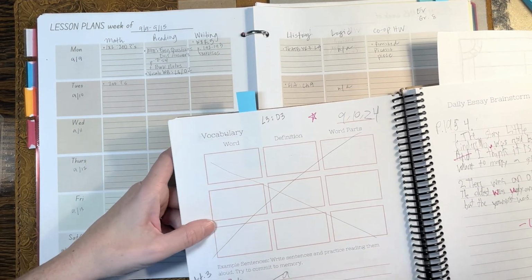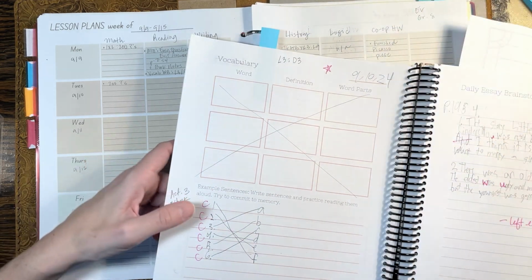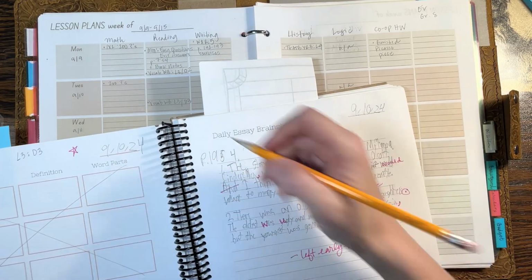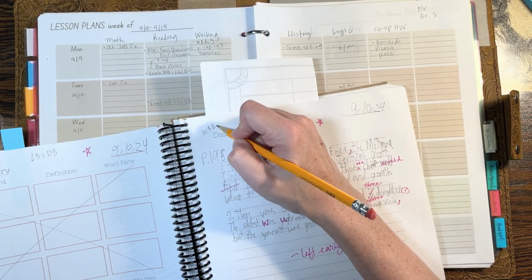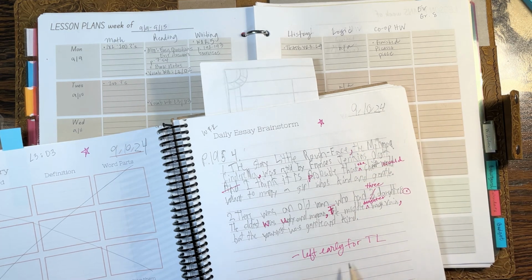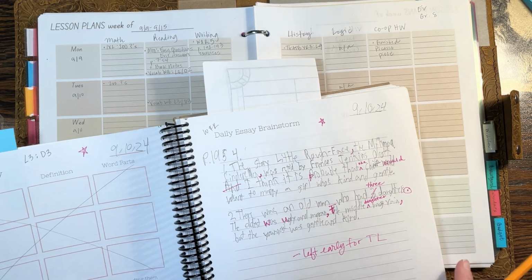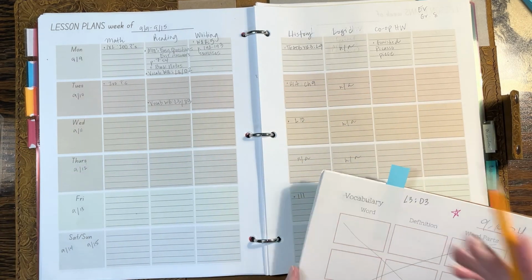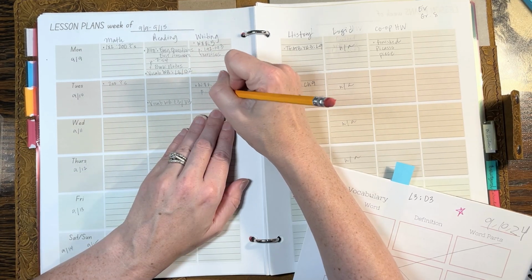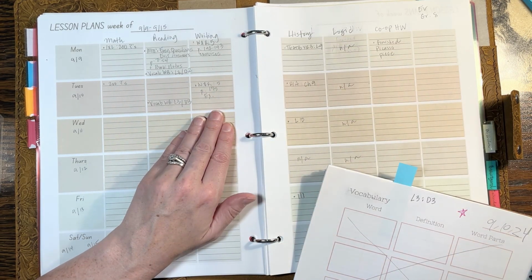And then vocabulary, he did activity 3 from lesson 3, day 3. So I will put that for vocab. For writing and rhetoric, it looks like he did page 195. And he made a note: left early for trail. Oh yeah, we left early that day, so his writing time got short, but he did do a little bit. Writing and rhetoric, page 195. Say X for exercises.